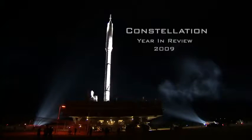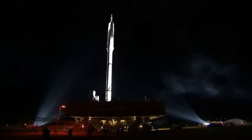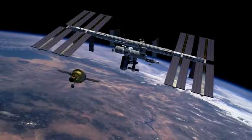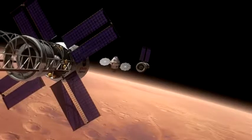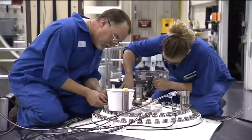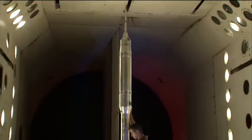This is the Constellation Year in Review for 2009. Constellation is America's new space program, which has the flexibility to take crews to the International Space Station, return humans to the Moon, and even extend human presence beyond. NASA centers around the country are working together to design, test, and manufacture hardware for this new era in human space exploration.